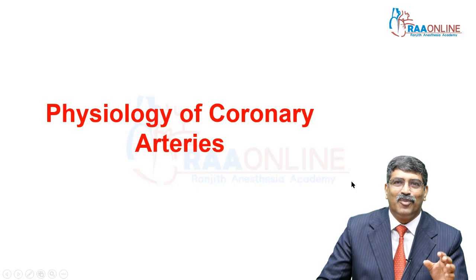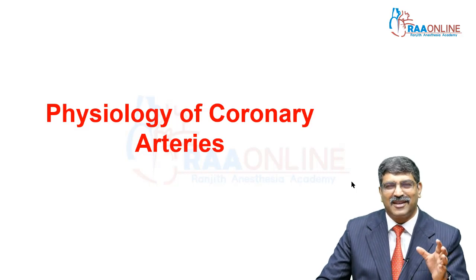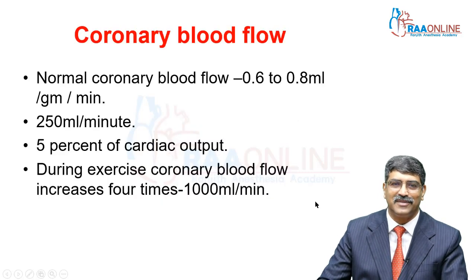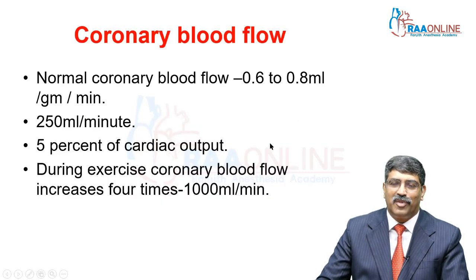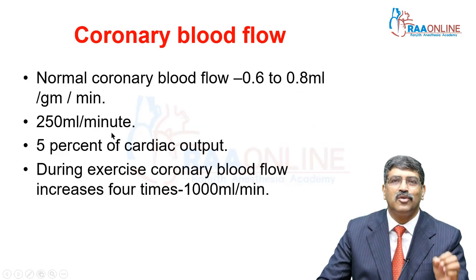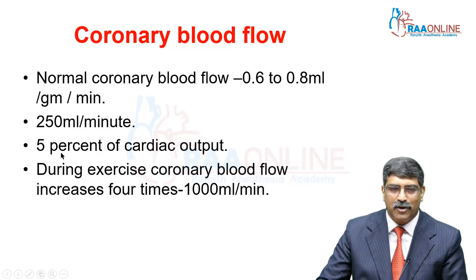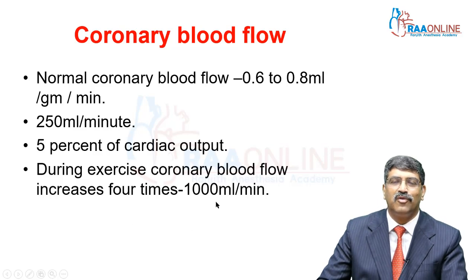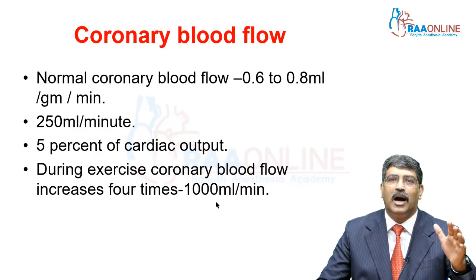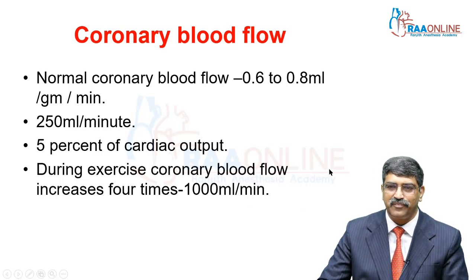And coming to the most important part, which is really interesting, the physiology of the coronary arteries. Normal coronary blood flow is about 0.6 to 0.8 ml per gram per minute. That is roughly about 250 ml per minute, which accounts for 5% of the cardiac output. But when you do exercise, this increases about 4 times, that is 1000 ml. It has the capacity to increase its flow at least 4 times during exercise.